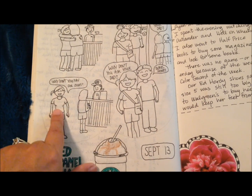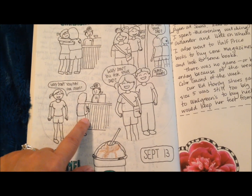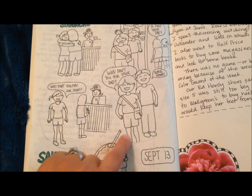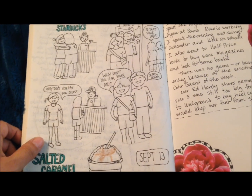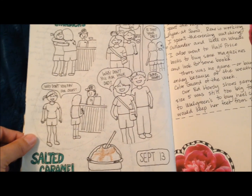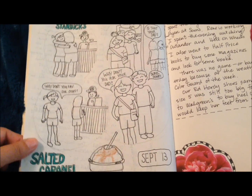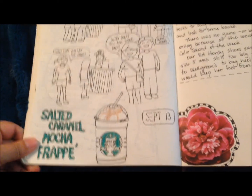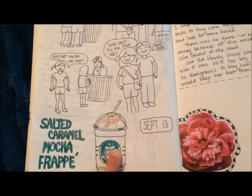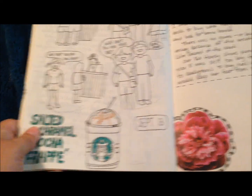And then my daughter was joking around with her friends, saying, "Why don't you pay for our coffees?" And so I chose that moment to say, "Why don't you ask your dad?" pointing to the guy behind me, and he was like, "Sure, honey." So that was quite funny. We love the salted caramel mocha frappes. So that's why we were there.